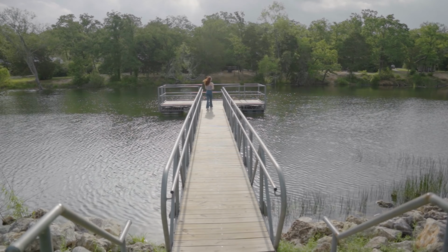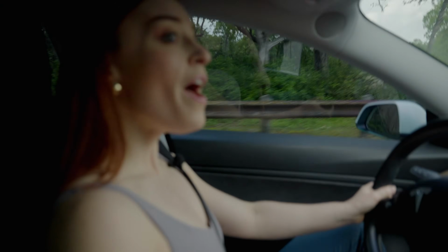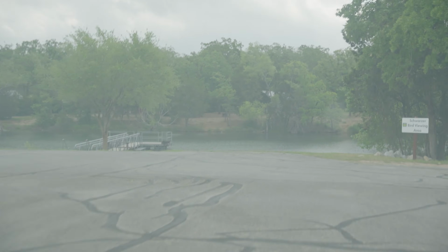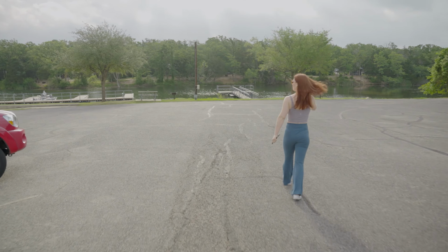Another spot that you might really like if you like outdoor activities and water is Lake Bastrop. Lake Bastrop is really cool. When you drive in, there's a greeting community center space. We went early, so it wasn't technically open yet. There wasn't anybody there, but they've got maps of the entire park, information, and a little shop if you want to go in and buy some stuff. We got to go to one of the docks or access points to the lake while we were there, and it was super beautiful.